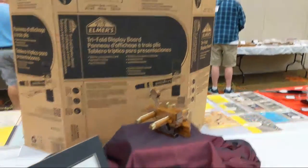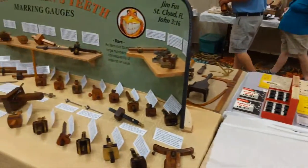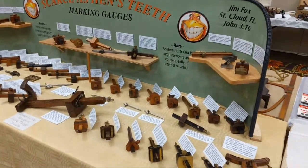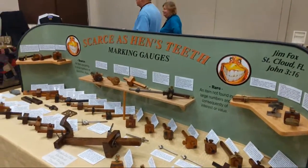I actually saw one of those yesterday as well. A collection of marking gauges, as scarce as hen's teeth.